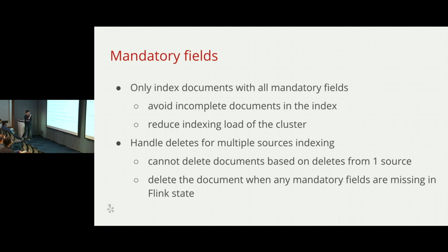And it also helps to handle the delete for multiple sources indexing. Since for multiple sources, we cannot delete the document based on a single source. So in this case, we define the mandatory fields. We only delete a document when any mandatory field is missing in the Flink state.